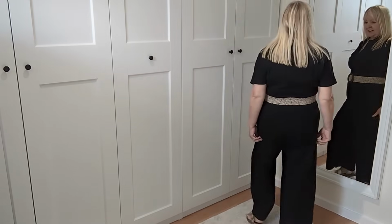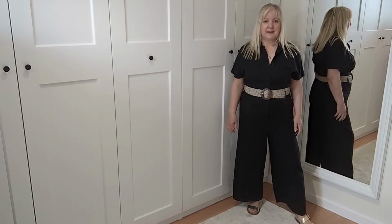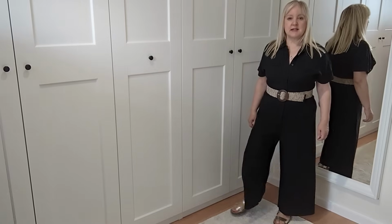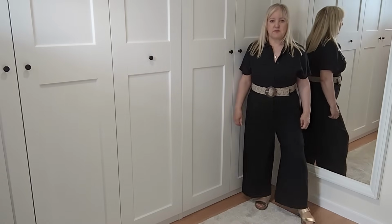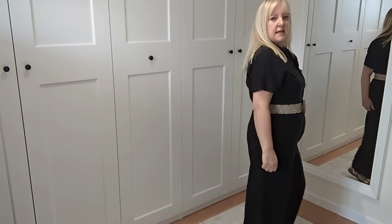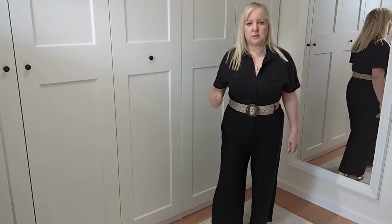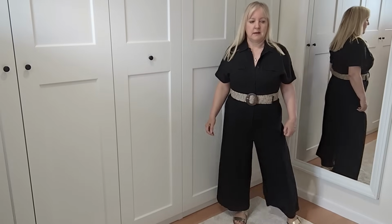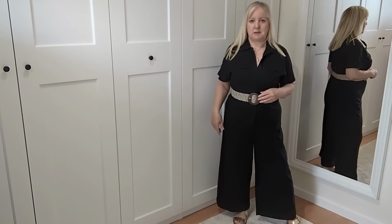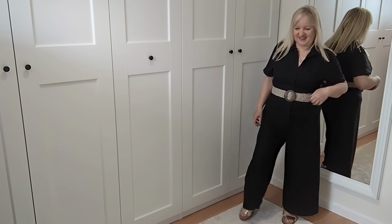What do you think? It's a nice little jumpsuit though. I'm looking for pockets. There's no pockets, but I like the length of it. I think it's nice with flats. It feels good. Feels a little bit like utility. I could wear it to my art group and go out for coffee afterwards. I think it would probably be better without this belt and just the plain black belt. I don't think this is doing anything for me.